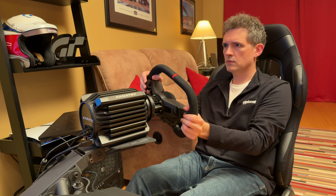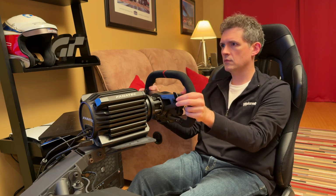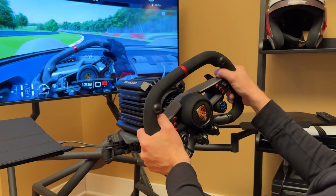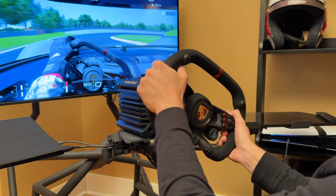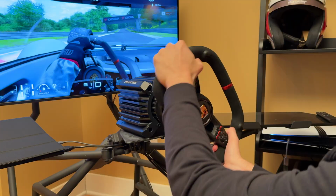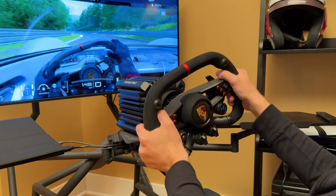This is a very nice piece of equipment, and after steering through the first few corners, I knew it was going to be the primary wheel on my driving rig. It's not cheap, but if you're looking for a downright luxurious upgrade to your driving rig, I think you'll be pretty happy with it.